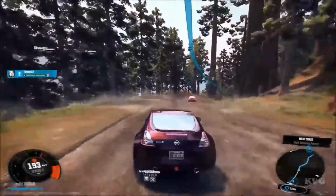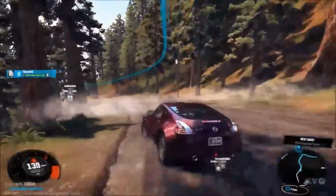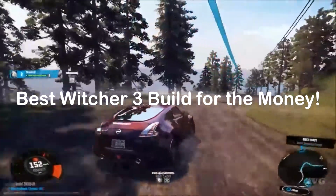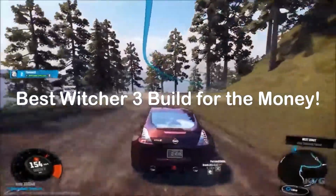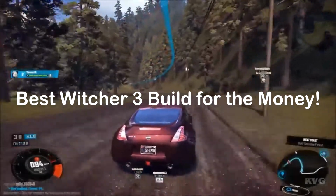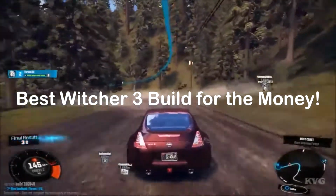Now, as we all know, Witcher 3 is currently the most demanding game out there, and in my opinion, one of the best looking games out there as well. But it requires the most demanding hardware as well. So here I have compiled a build log which gives you the best performance on Witcher 3, so you'll be able to play at 1080p at ultra settings with anti-aliasing on. Not just the best performance, but not even such a high price.